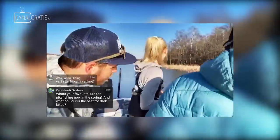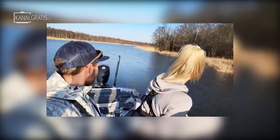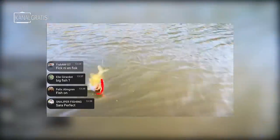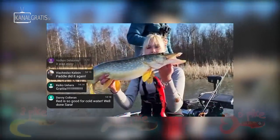Oh, fish on! Big one! Big one! Good, Sarah. Not so big, but I mean, oh my god! Oh my god, Sarah! You're smashing it! Look at that! One more for paddle tail lures! Look at this! Oh my god!